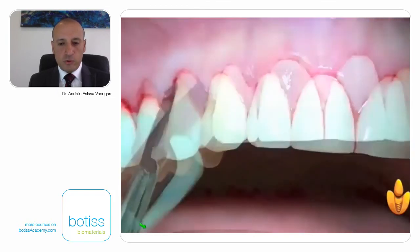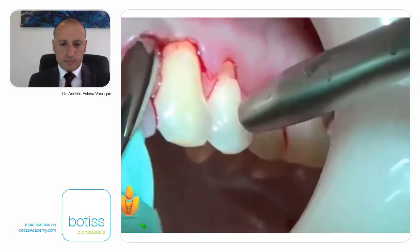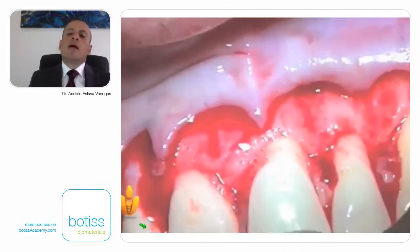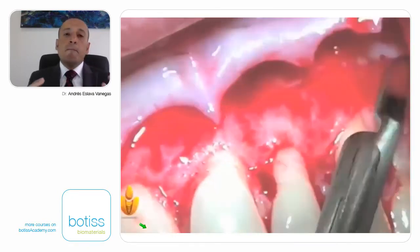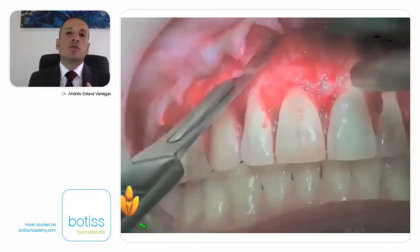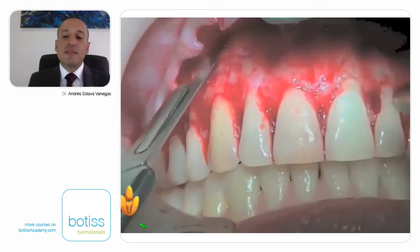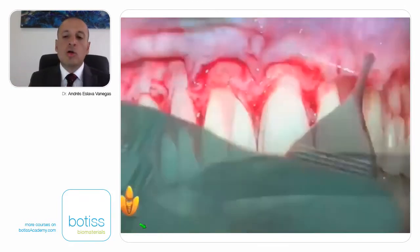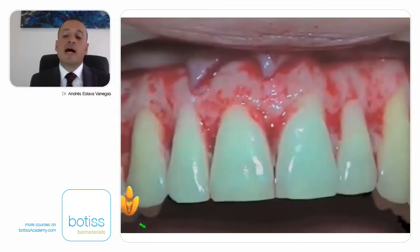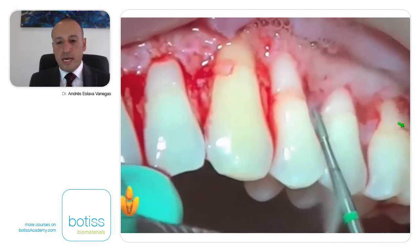I'm going to move it forward so we have time to discuss at the end. We raise a complete flap, a total flap. We want a mucosal flap that can be handled and is tension free. As you can see here, there is a lot of tension in that flap. So we need to do better in that.